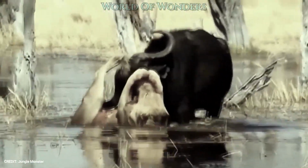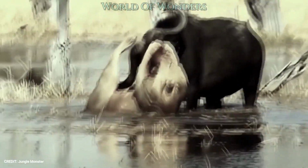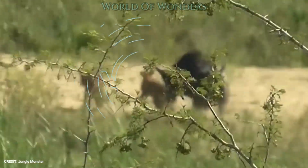Giant buffalo used horns to attack the Lion King. Lion versus buffalo.